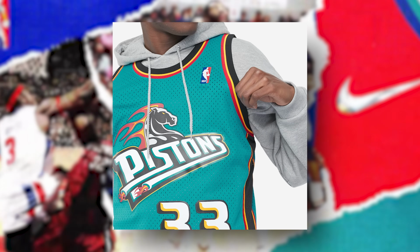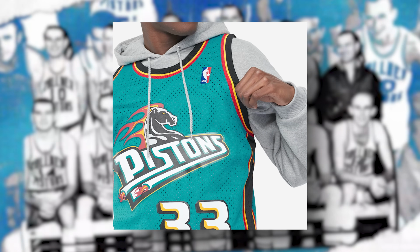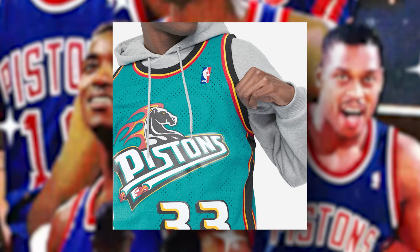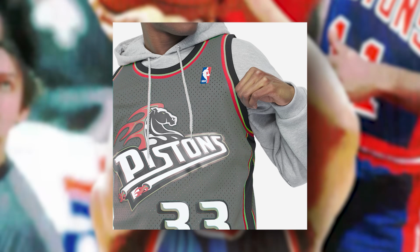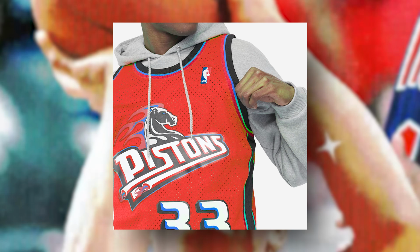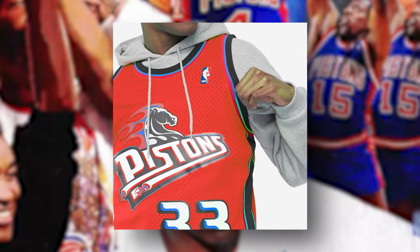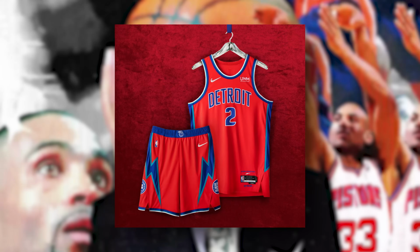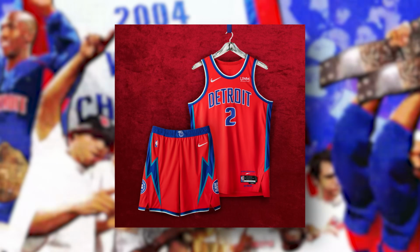But as a special edition jersey that we're only going to see for one season, this just isn't unique enough for me. The Pistons could have went in a lot of different directions. They could have done the teal or burgundy set jerseys that Grant Hill wore with the flaming horse. That would have been awesome. Maybe they should do a red, white, and blue version of those jerseys, kind of like we're seeing with these other teams. That would be super cool. We've never seen that before.